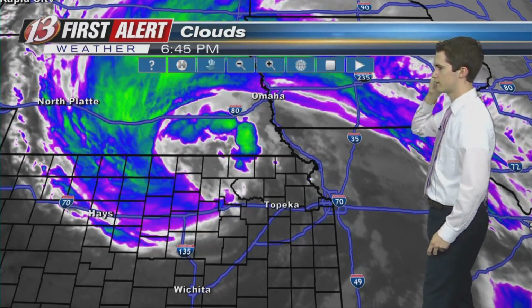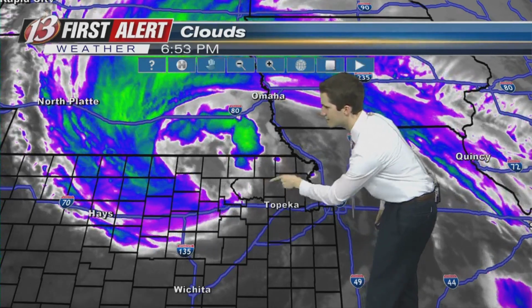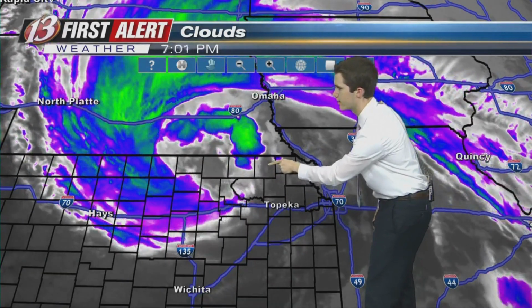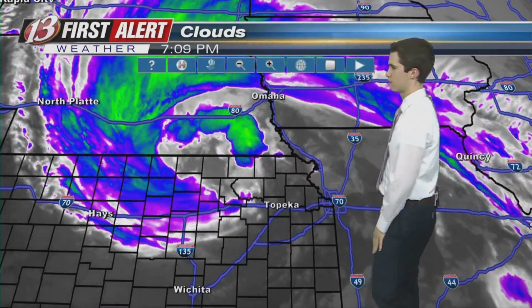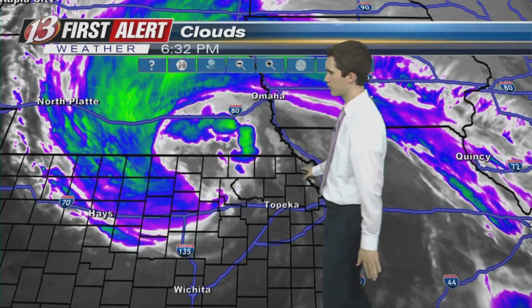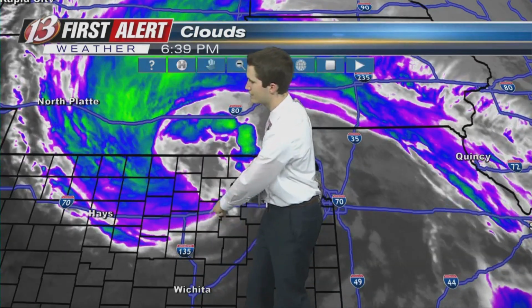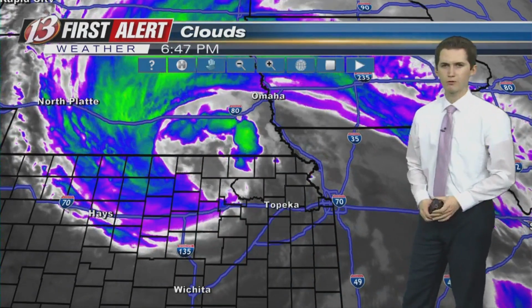So I want to loop this and see. And you can see that's the strongest storm now. And you can kind of see something trying to bubble up there over Seneca. That's definitely a storm over Seneca, but we'll see if that continues to grow taller. But look at the swirling motion in the clouds. You know, we've got northwest winds coming in on the backside. This is a strong area of low pressure around Belleville.